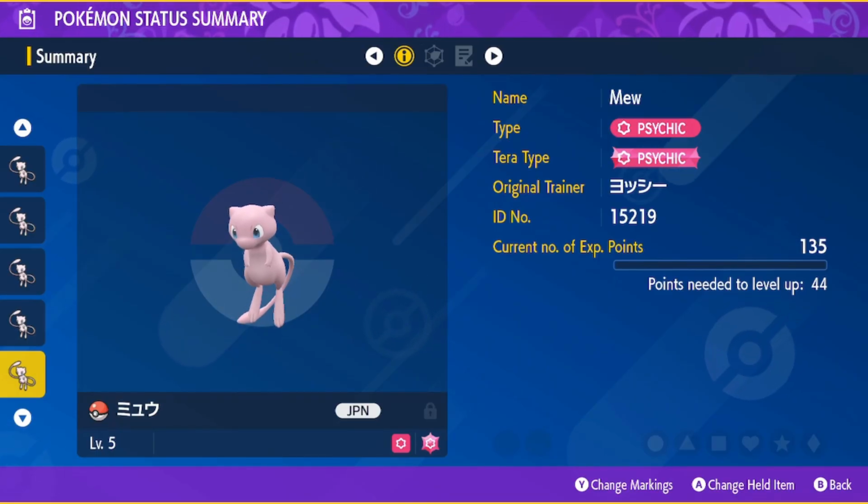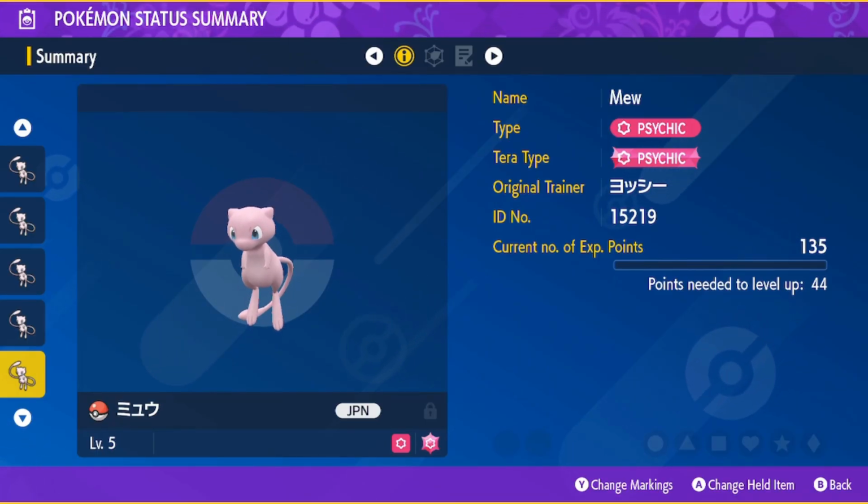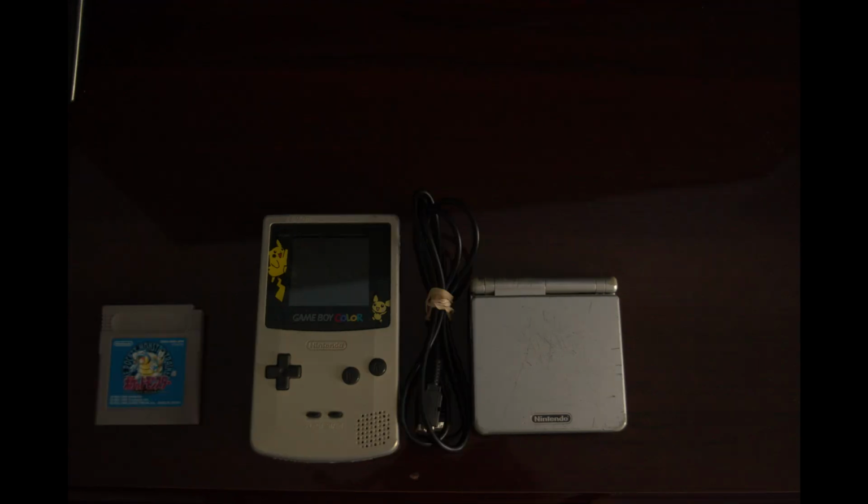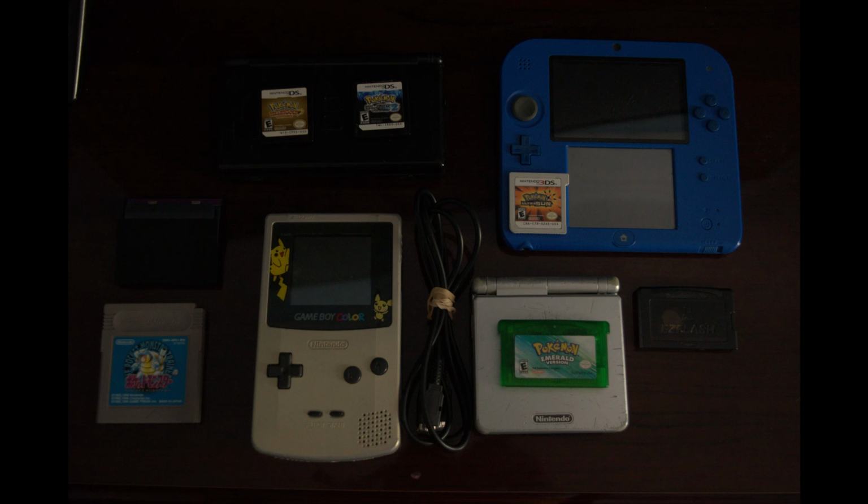And I'm going to show you how to get this absolute fossil to Pokemon Home. What you'll need is a Game Boy Color and a GBA, a Game Boy Color cable, a copy of Japanese Blue, a card dumper such as this Ben Ben, a flash card such as this Easy Flash, and all the games and hardware to transfer from Gen 3 to Pokemon Home.